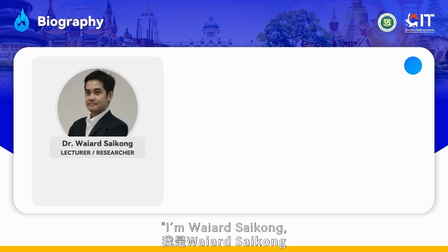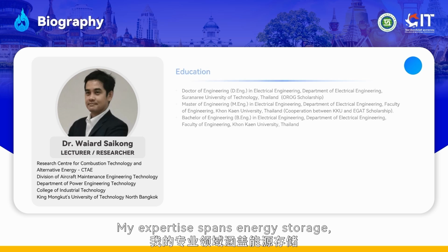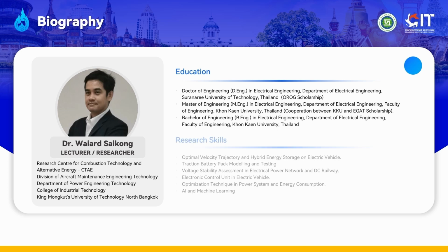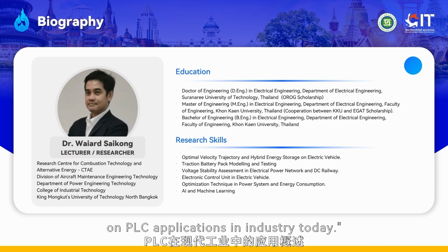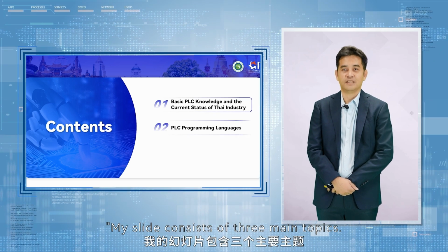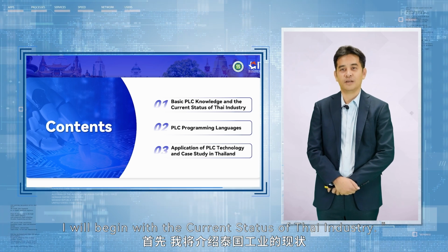I'm Werd Skong, a lecturer and researcher at King Mongkut's University of Technology, North Bangkok. My expertise spans energy storage, power stability, and vehicle control systems. With experience in areas like battery modeling and AI, I look forward to sharing an overview on PLC applications in industry today. My slide consists of three main topics. I will begin with the current status of Thai industry.